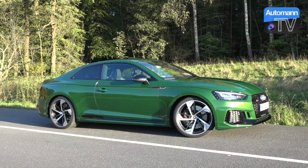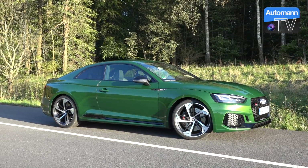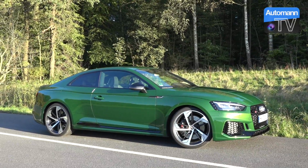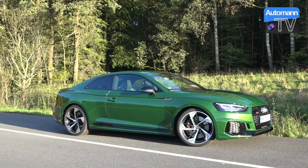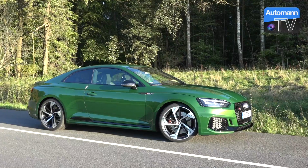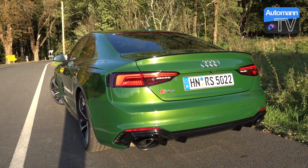So about the RS5, there has been a lot of controversial discussions, and usually I don't want to be influenced by other opinions too much before I test the car, but of course I'm also reading magazines such as Autobild Sports Cars, Sport Auto, I have seen the Car Wow test and so on, so you kind of have an expectation before you really test the car in that regard. So therefore let's quickly go through the elements of this car.